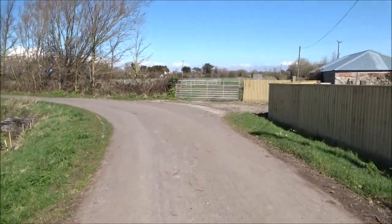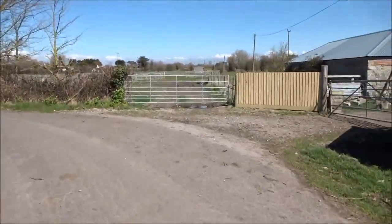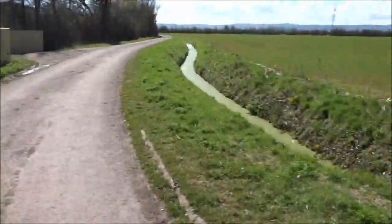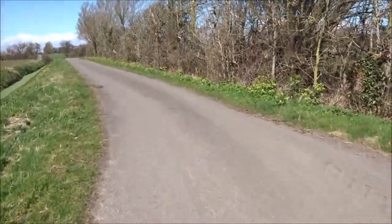Yeah, the rural communities. I'm wondering whether they even have cows anymore. I mean, where are they? You don't even see big sheds or anything that they'd be in. Right, over and out for now.